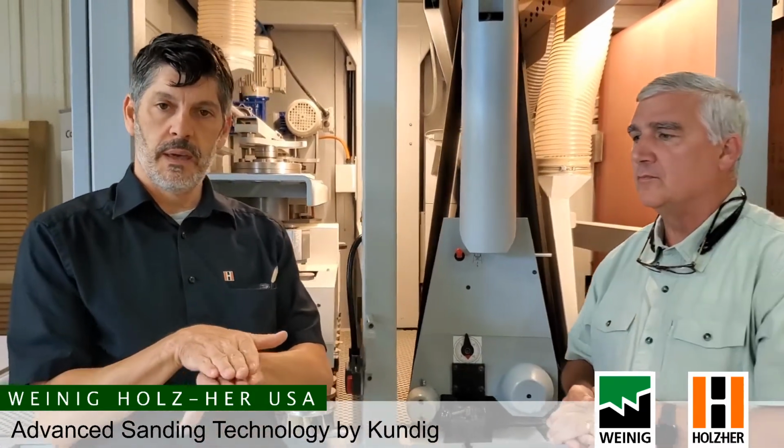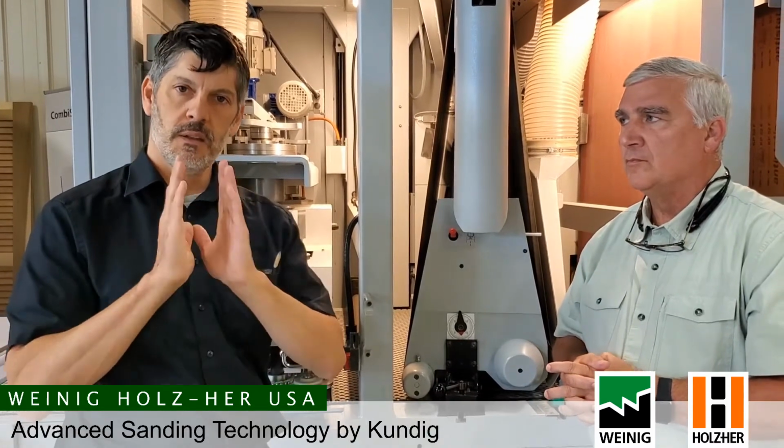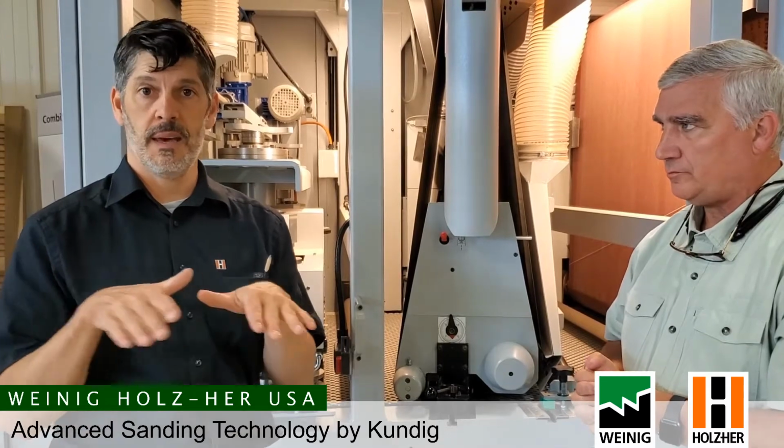When the head is at a 10-degree angle, we're more efficient at cutting, and we're also essentially moving across the sanding belt at the same time. So we're not getting this inline pattern. So we cannot physically make the S lines anymore.